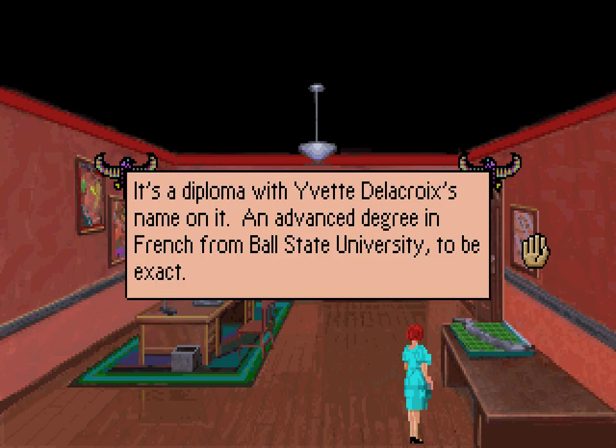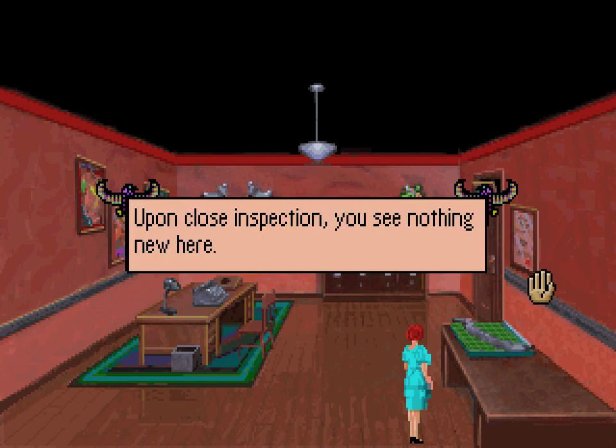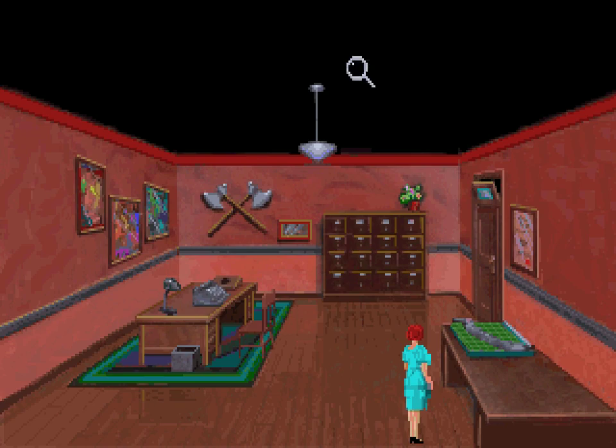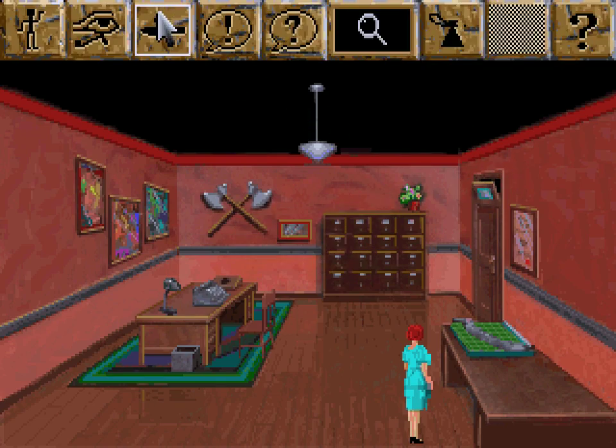is what I mean. It's a diploma with Yvette Delacroix's name on it. An advanced degree in French from Ball State University, to be exact. Upon close inspection, you see nothing new here. Well, at least it doesn't say that it's fake, I guess. It's a transom. Is that what those are called? I guess so. It's too high. Well, I wonder what's through there.